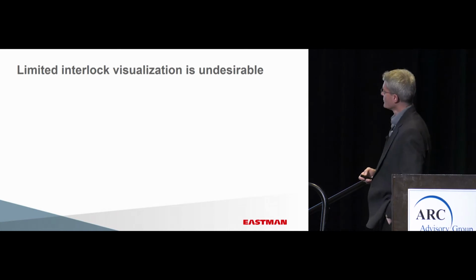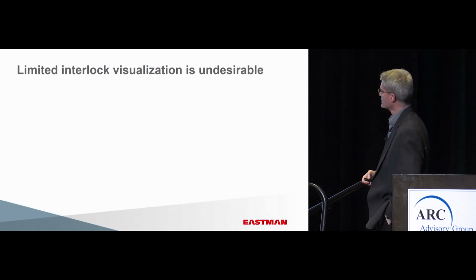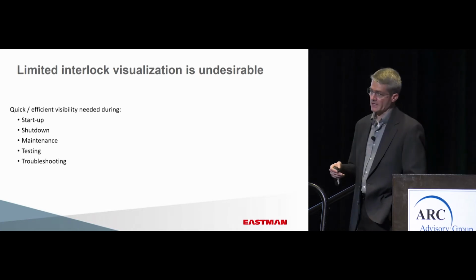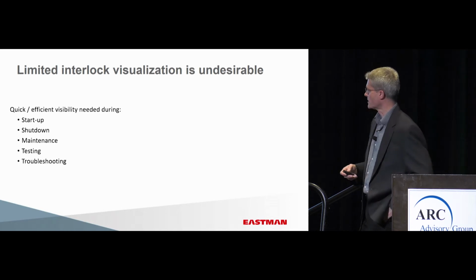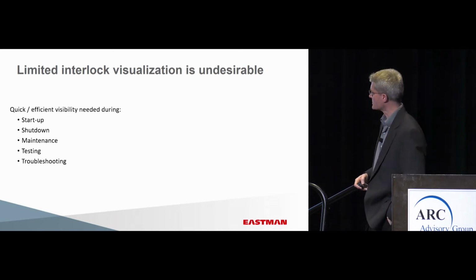Certainly, if you're familiar at all with automation and projects and operations, you know that limited interlock visualization is undesirable. It's undesirable anytime, but specifically during some of these times of what I would say are non-steady state operations, whether it's startup or shutdown, or you're in testing periods or maintenance or troubleshooting issues in the plant.